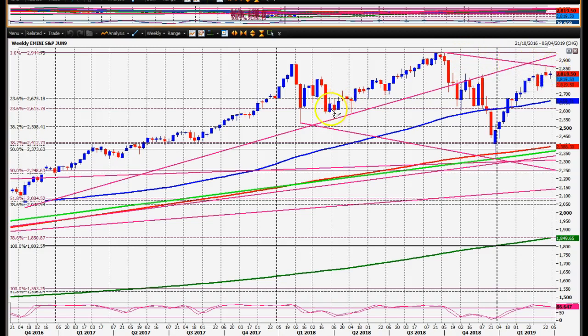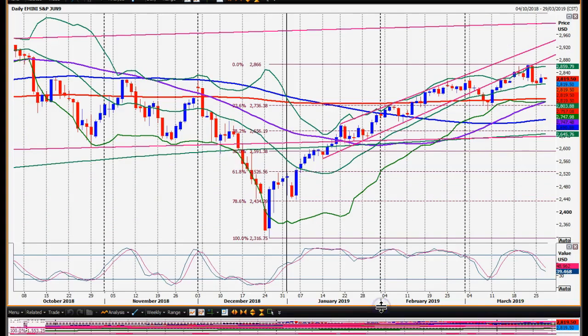I'm just wondering if this is the start of a new channel. So this is the upper channel, upper trend line channel. This is the lower one. I'm just wondering. I'm speculating. I don't have a lot to base it on. We are a little bit overbought on the weekly chart. I know that some of the economic numbers are negative, and everyone's talking about this yield curve signaling potential recession.